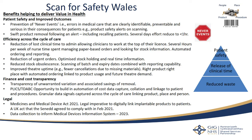Granular data signals captured across the cycle of care, linking product, place and person, as I mentioned earlier, can be a really powerful tool for our finance managers. And legally, of course, there's the Medicines and Medical Devices Act of 2021, which is a legal imperative to digitally link implantable products to patients. The Senate has agreed to comply with this in February 2021, so this system will allow us to do that. And we will be collecting data to inform the Medical Devices Information System, which will be live in 2023.